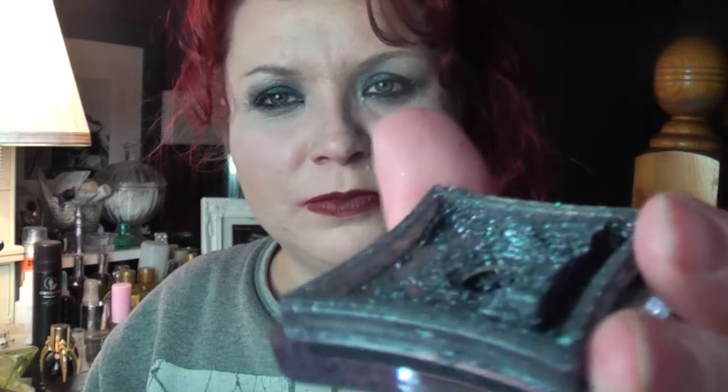The next two things are actually from the Illamasqua website. Now I've actually used one of these in a video. I did a very smoky eye, and it's a pigment called Android. These are so messy. I hate the packaging on these things. Anyway, this is what the actual packaging looks like, but they come in a box like this. That's what it looks like.